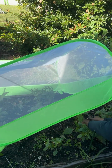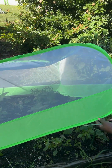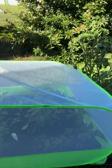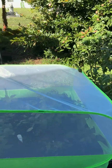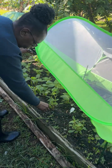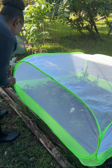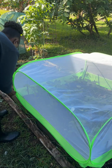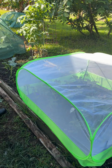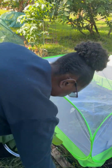So I'll put this back on. So it's doing very well since I've treated it with the neem oil and trimmed it back. So this is good. We have a good little harvest right here. Here's what I got.